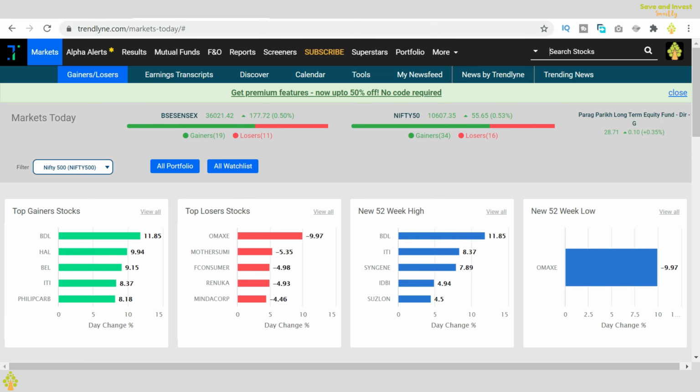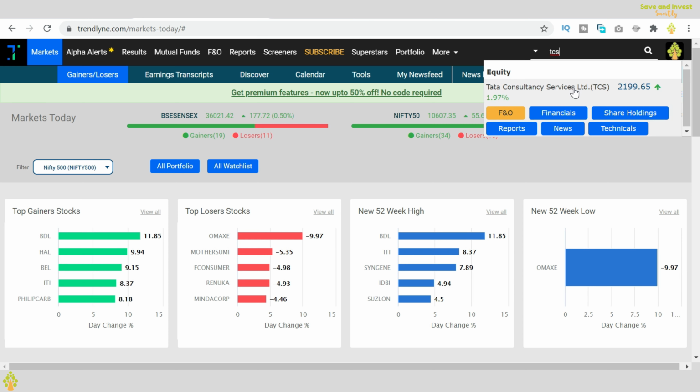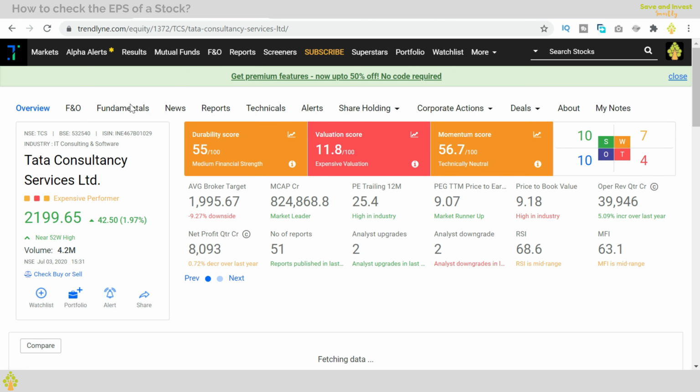Once you log in, on the top right corner, you will see a search box. You may key in the name of the stock that you want to analyze here. Let me take TCS for example. Type TCS in the search box. From the search results, pick up the right one that we want. This will take you to the overview page of the stock.